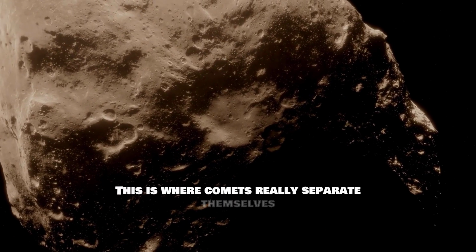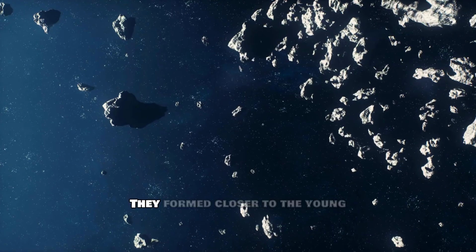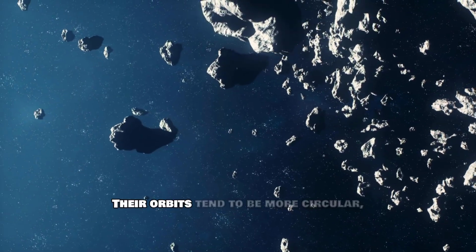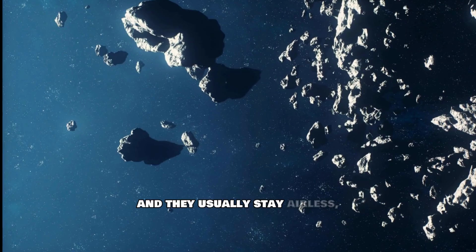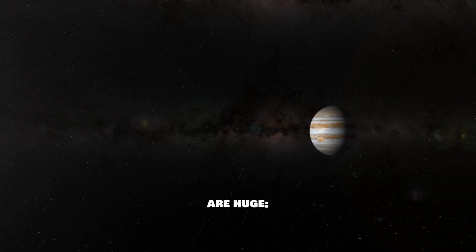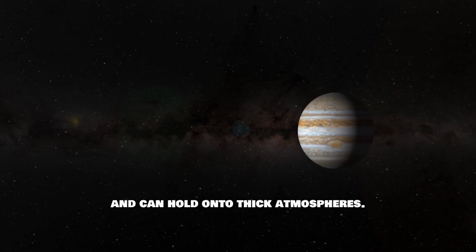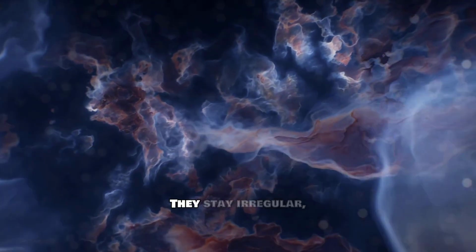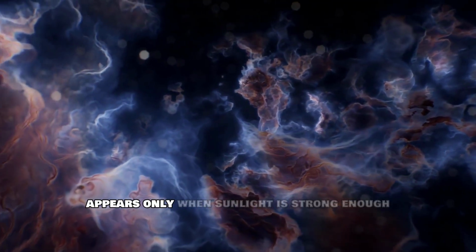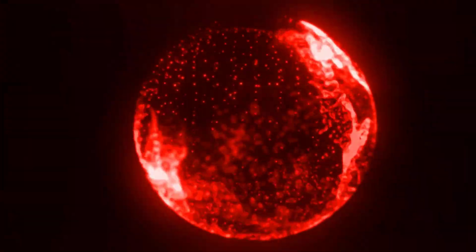This is where comets really separate themselves from asteroids and planets. Asteroids are mostly rock and metal. They formed closer to the young sun, where temperatures were too high for most ices to survive. Their orbits tend to be more circular, and they usually stay airless, inert, and visually quiet. Planets, on the other hand, are huge. Their gravity crushes material into spherical shapes and can hold on to thick atmospheres. Comets are too small for that. They stay irregular, potato-shaped, and their atmosphere, the coma, appears only when sunlight is strong enough to vaporize their ices, then vanishes again in the cold outer dark.